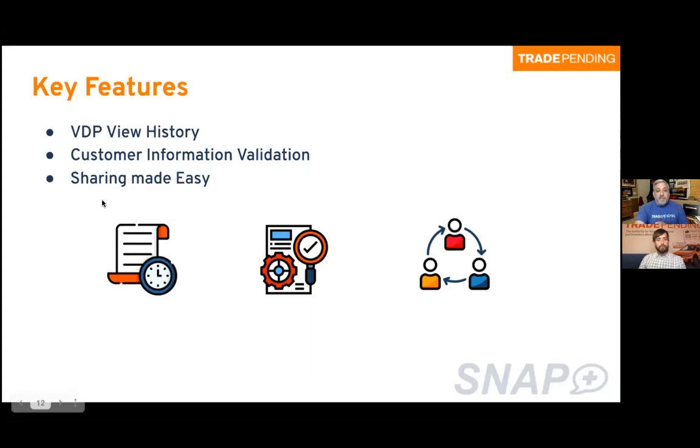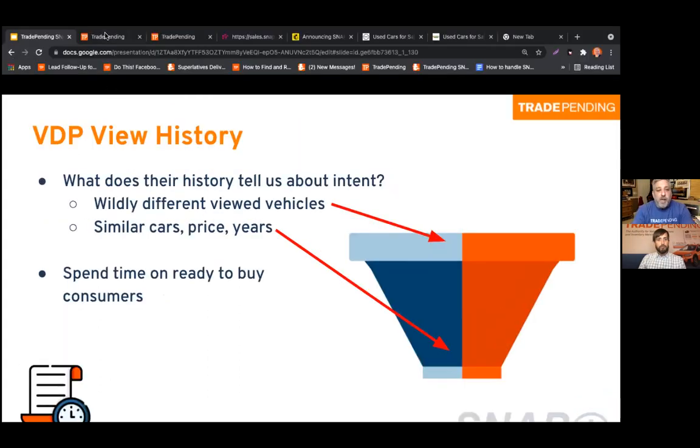And then finally, this last one here, sharing made easy. We now have a way for people to share this market report. When they get their trade value, they're going to be able to share that with others. So let's dive in here and take a look and see exactly what we're talking about specifically here.